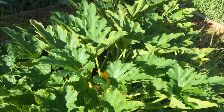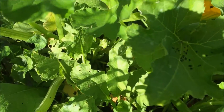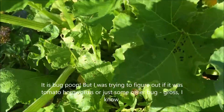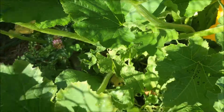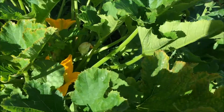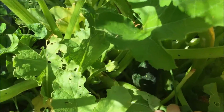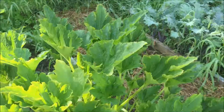This is one of my zucchini plants. Well, both of these are zucchini plants in here. There are a lot of slugs all over the place in here, and they are ruining my plants. And I do not see any zucchini. Oh, I see one zucchini in there growing. But that is kind of typical with my zucchini plants.